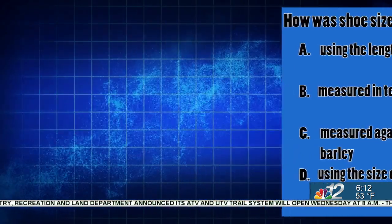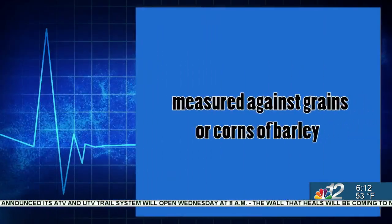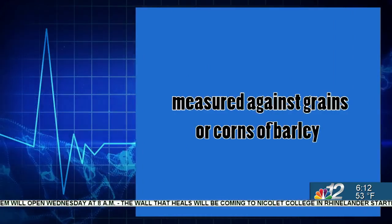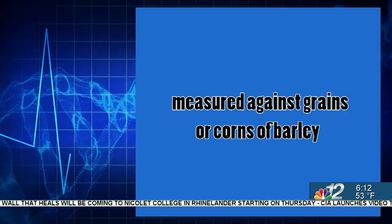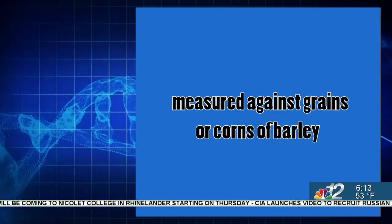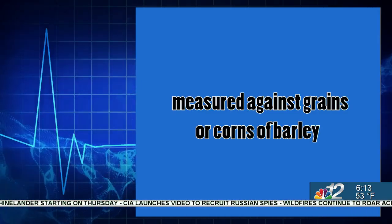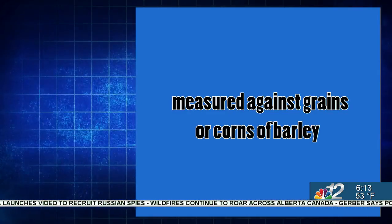It is actually corn or barley. It is C. You are correct. Shoe sizes were originally measured in barley corns. The unit of measurement started in the United Kingdom during the 14th century and is still being used around the world today. So if your shoe size is 6, it would be 6 grains of barley, and then they add 1/3 of an inch, I guess, just for good measure.